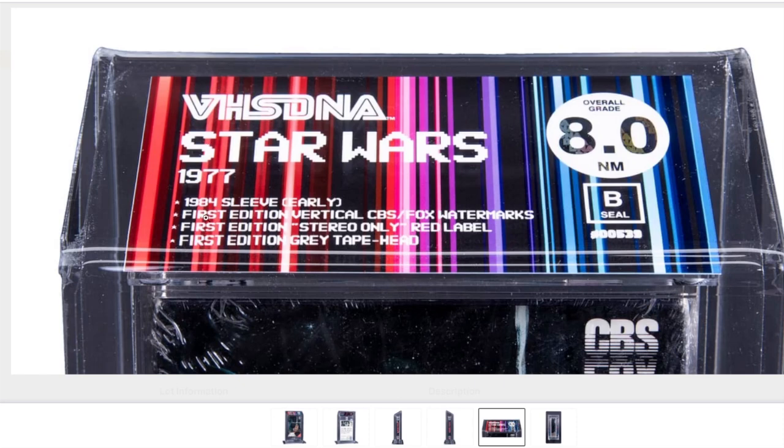Now, look, we have some interesting markers on here this time around. This one says 1984 sleeve. I don't think the other one said that. Early 1984 sleeve. Okay. First edition vertical CBS Fox watermarks. First edition stereo only red label. All these first editions mean absolutely nothing, and it's so incredibly misleading.